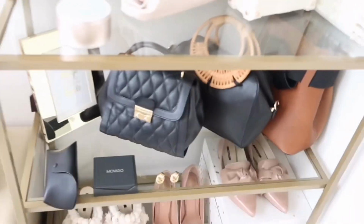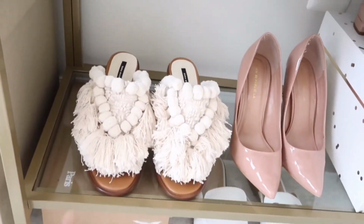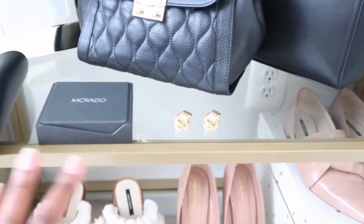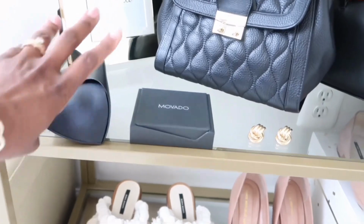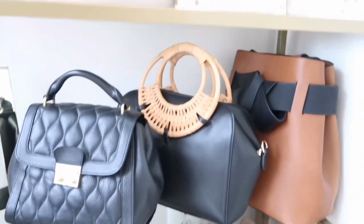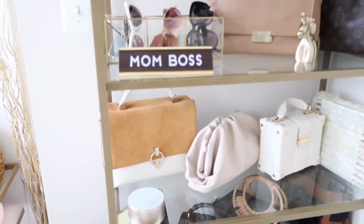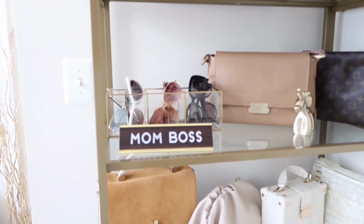And most of the items on here were bought secondhand. This was bought new with tag, secondhand. Oh, and I just purchased these earrings not too long ago and I love them. I did a campaign for my bottle, that's over there. I'm gonna give that to a friend. And I just have my bags on here. The little speaker, I purchased that from Ross. I think it was $5.99. My mom bought a sign I picked up from Marshall's.